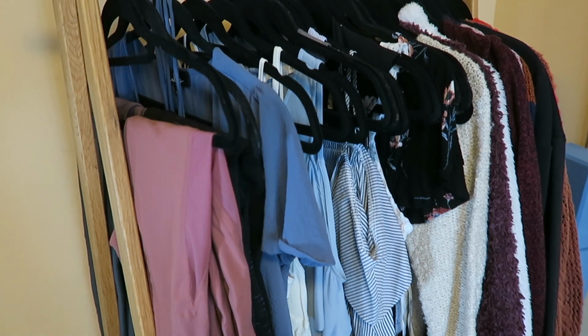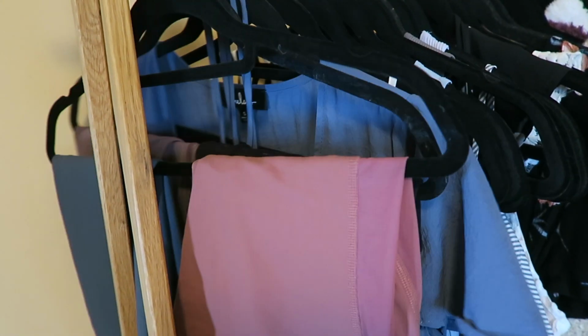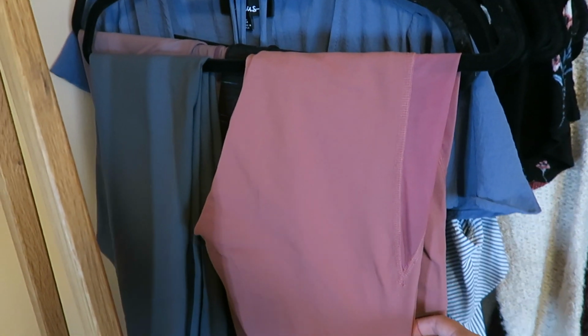But what I'm going to do is take a picture of each item and list it on Poshmark. So just a few items that I didn't declutter from my closet. I went through my leggings. So I have some leggings that I really just don't wear.